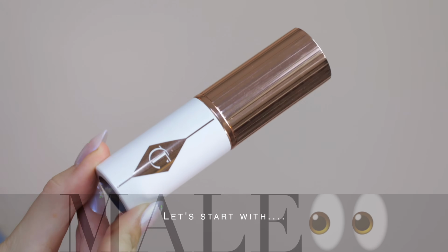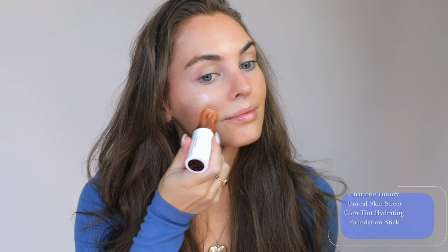Let's start with the base. I've already moisturized and this is the perfect product if you want a barely there look that just has a glowing from within type of vibe. I've already applied it here. It looks like natural skin, but just a little bit more glowy.